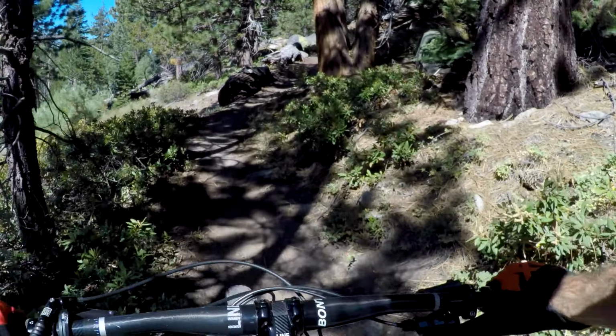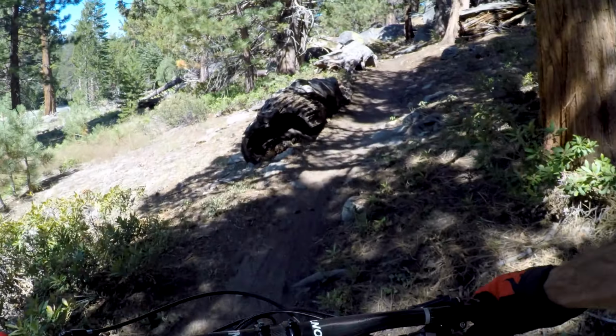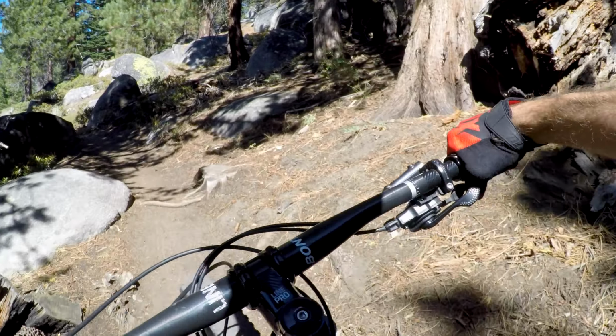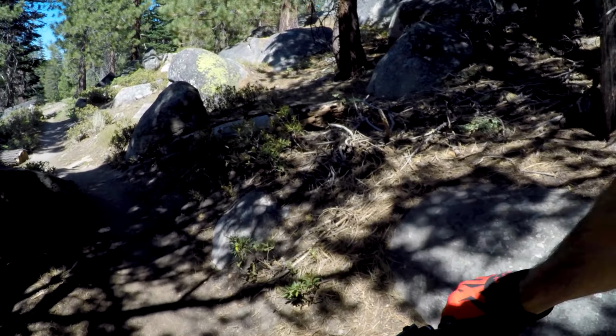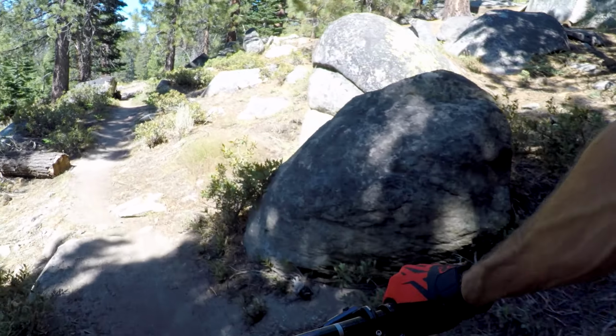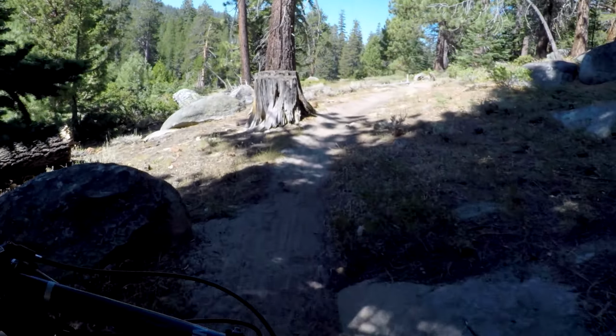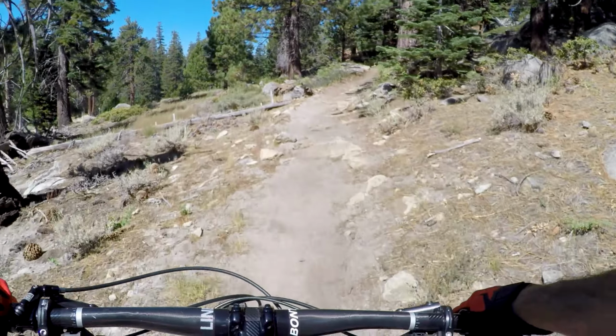All right, we're starting off another beautiful ride today in Lake Tahoe on the Tahoe Rim Trail. I'm gonna take the Tahoe Rim Trail over to Armstrong and go down Armstrong. From there, I'll probably hit Powerline and ride back to the bike shop.